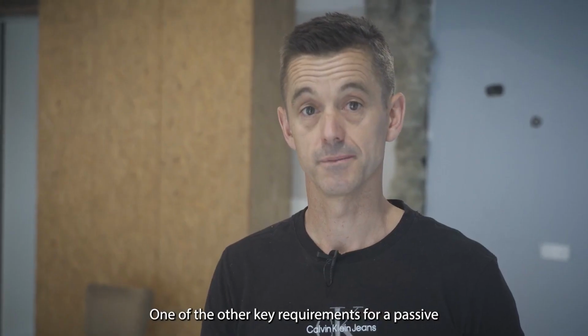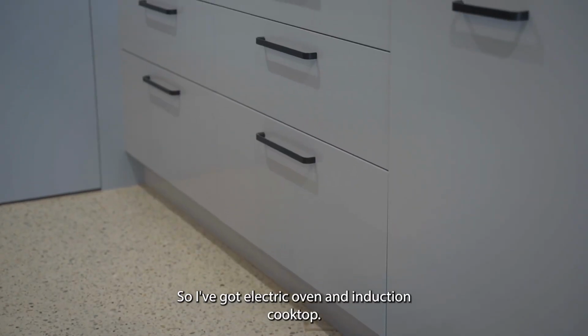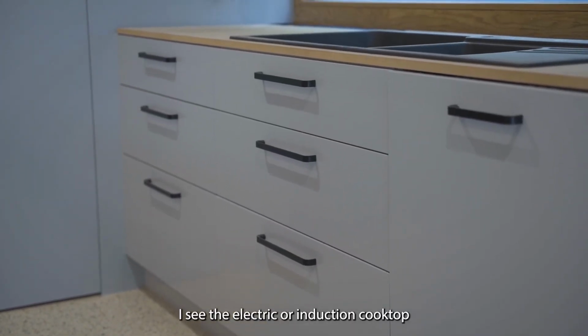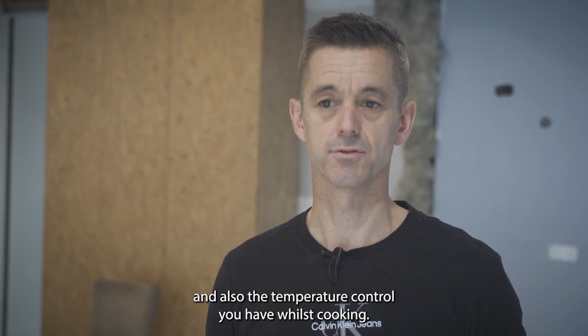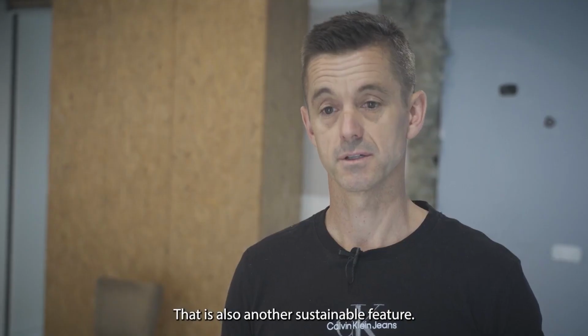One of the other key requirements for Passive House is to have all electric kitchen appliances. So we've got an electric oven and induction cooktop. I see the electric or induction cooktop as far superior to gas, being the time it takes to heat up and also the temperature control you have whilst cooking. We've also installed LED lights throughout. That is also another sustainable feature.